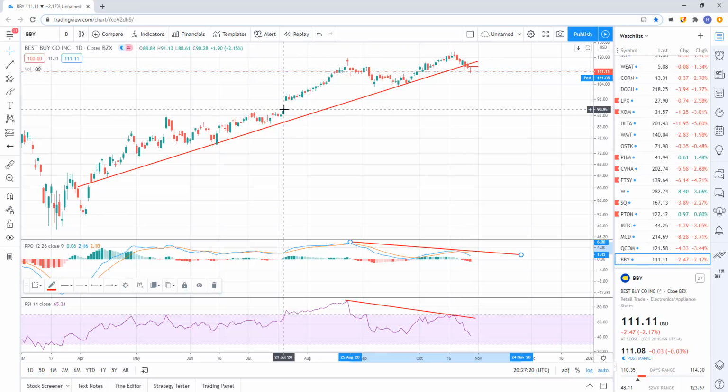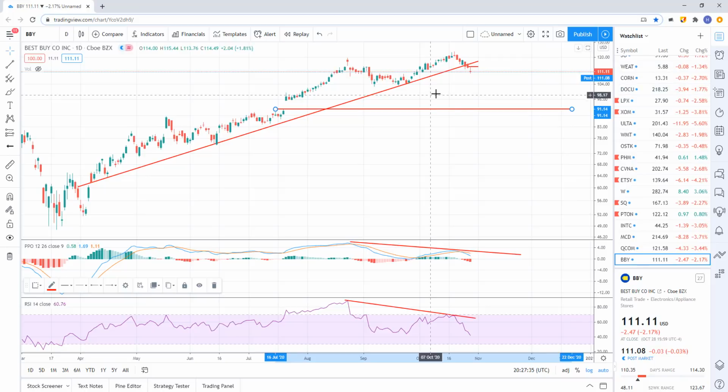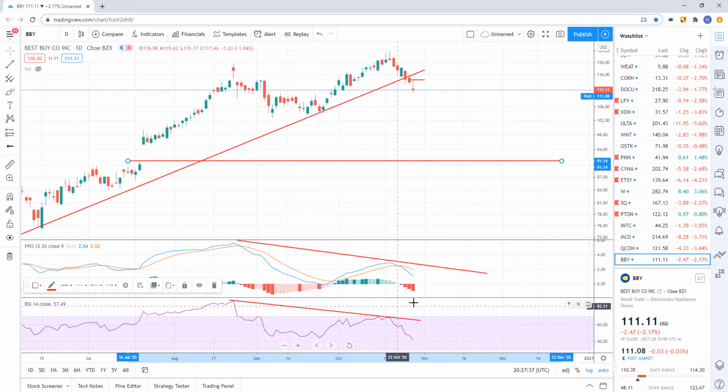Looking for the trend line. There it is. We got the break of the trend line. There's a gap down here. That's the target, this gap fill right there at about 91. We'll call it 91.20 or so, 91.50. You always want to step in a little bit early, but looks good.